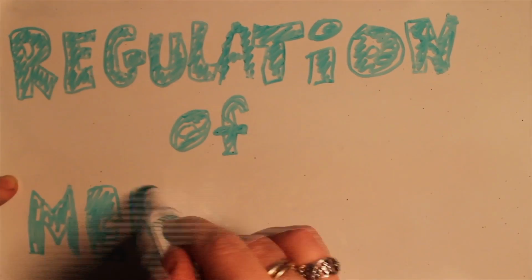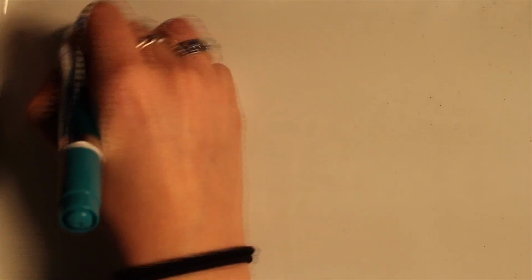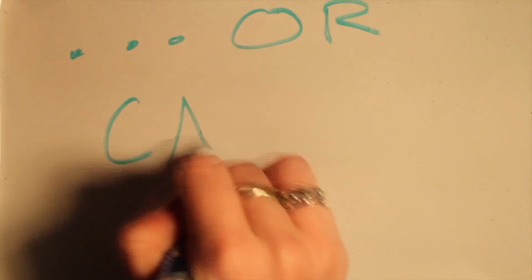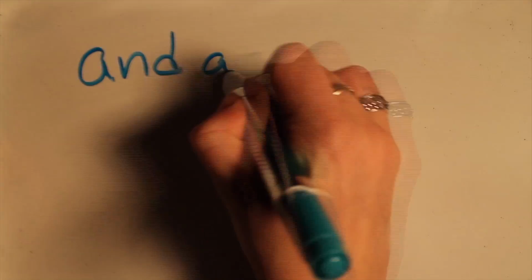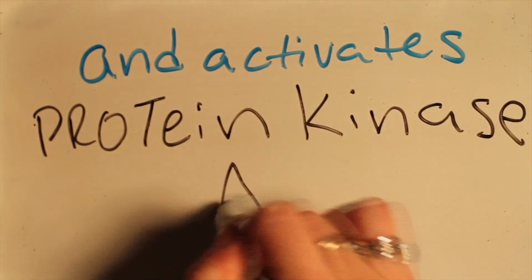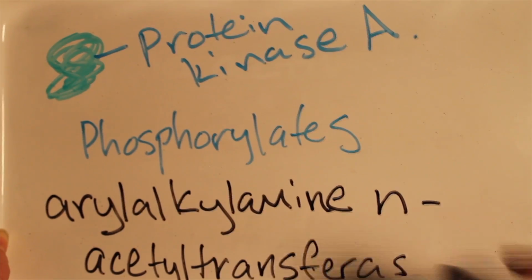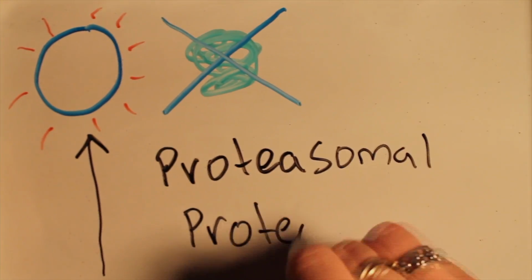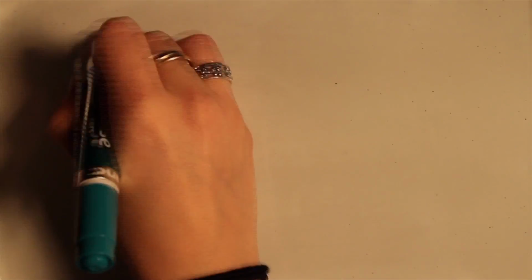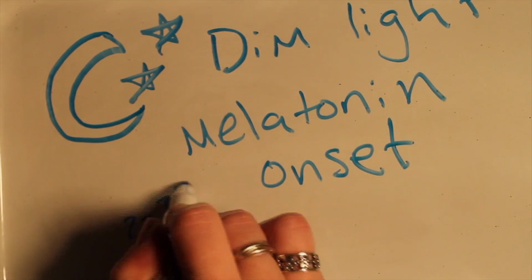Regulation of melatonin. In vertebrates, melatonin secretion is regulated by norepinephrine. Norepinephrine elevates the intracellular cyclic adenosine monophosphate, or cAMP, concentration via beta-adrenergic receptors and activates cAMP-dependent protein kinase A. Protein kinase A phosphorylates the penultimate enzyme, arylalkylamine N-acetyltransferase. At daylight, adrenergic stimulation stops and the protein is immediately destroyed by proteasomal proteolysis. Production is again started in the evening, which is called the dim light melatonin onset. Blue light suppresses melatonin.